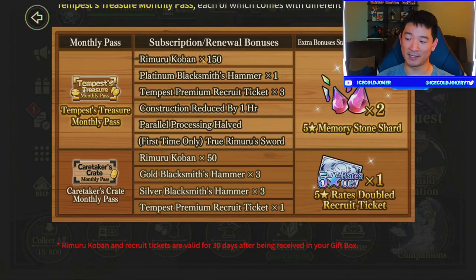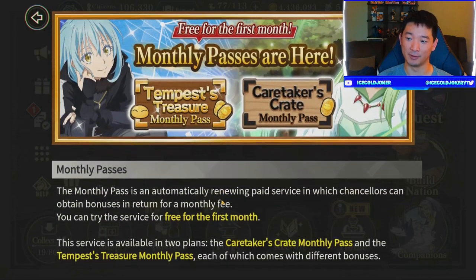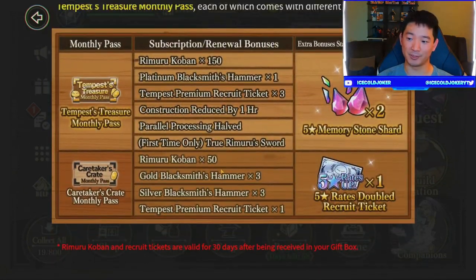So, I think that about covers everything the monthly pass does for you. So let me know in the comments what you guys think of this monthly pass. Do you appreciate what it brings? Are you going to keep paying for it once the free month ends and you can get all this, plus the shards and ticket? Or do you think it's just another greedy thing the devs did and they want to steal your money and you hate them? Let me know in the comments below.